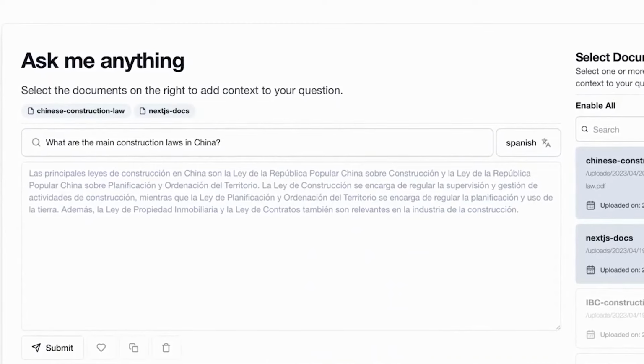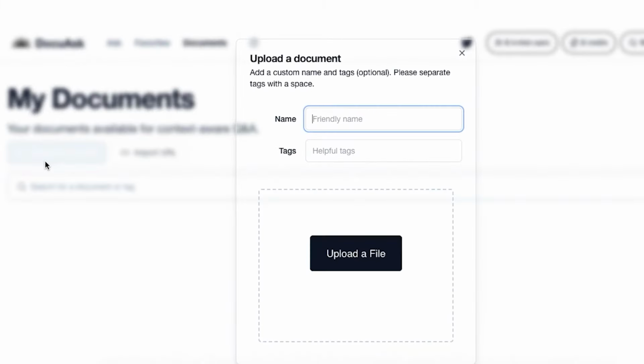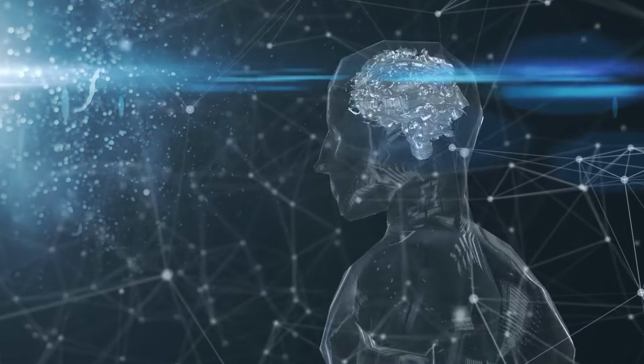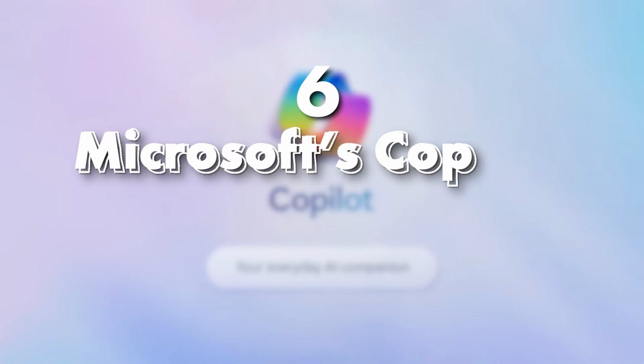Extracting information from documents literally could not be easier. So, you no longer need to spend hours and hours scouring through documents. You can simply use AI. The next AI I would like to deep dive in is Microsoft's Copilot.